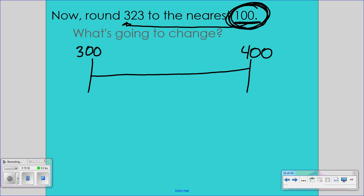It is 300. It is not 323. That is not my middle number. 325. That is not my middle number. Stop guessing. Stop guessing. Damien, do you know what it is? It is 350. Put your benchmark number in there.